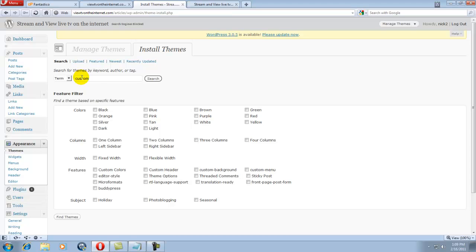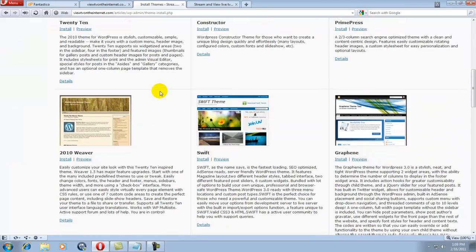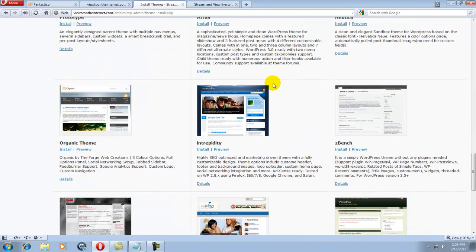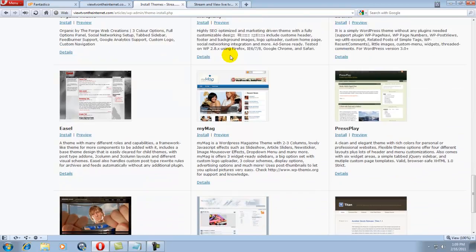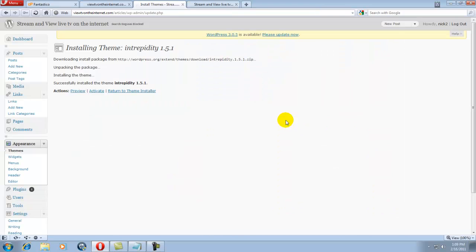Now, if you put custom or a keyword in, it'll give you some ideas. So let's just put custom in there for now, and you can see you can have your blog looking like any of these things right here. You can just browse until you see something you like. Like, that's a nice one. At least I like it. Let's just say I wanted this one here. You just click install. Install now.